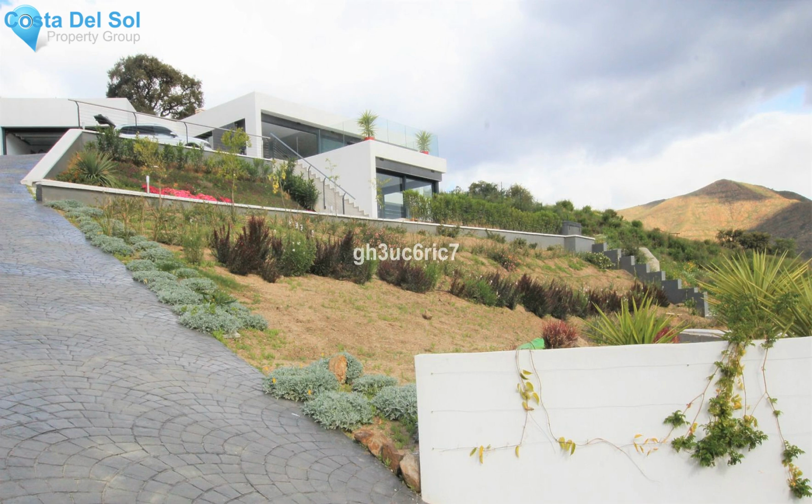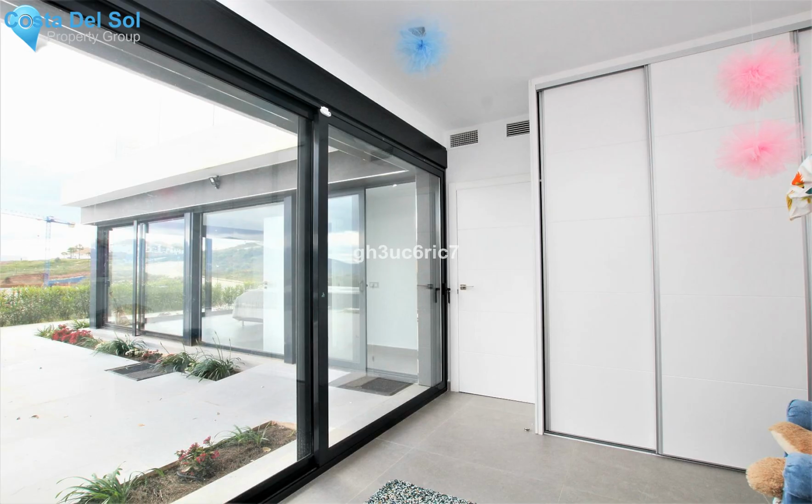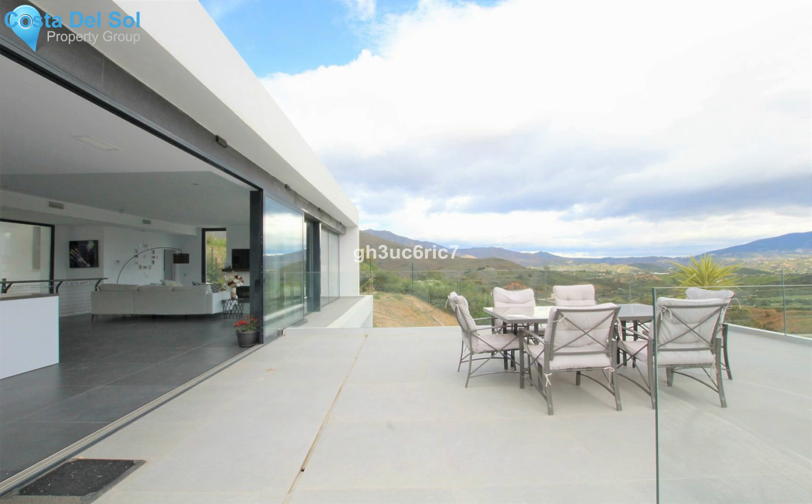Nearby there are 3 golf courses, the golf academy and practice range, the clubhouse, hotel, spa, restaurant and tennis courts, all less than a 5-minute drive. La Cala de Mijas, with a lovely beach and all types of services, is a 12-minute drive.